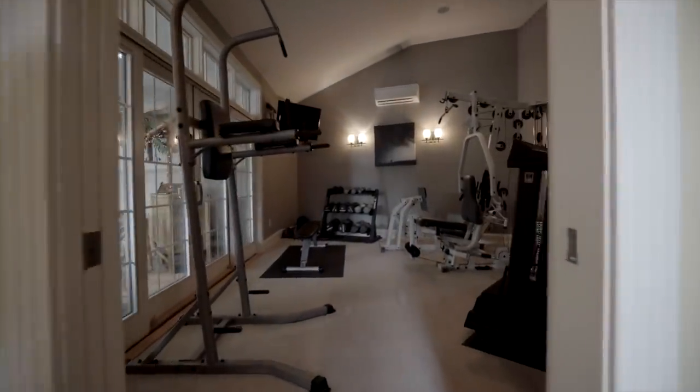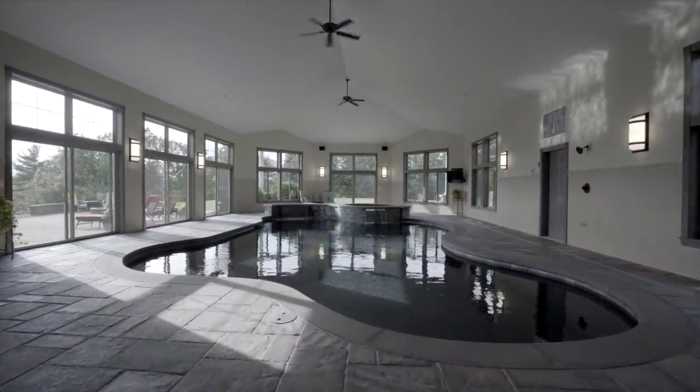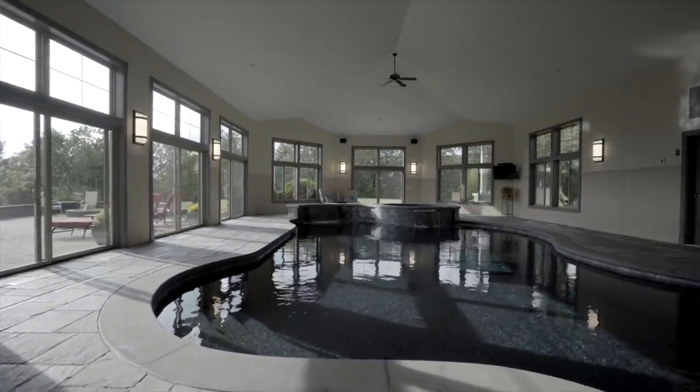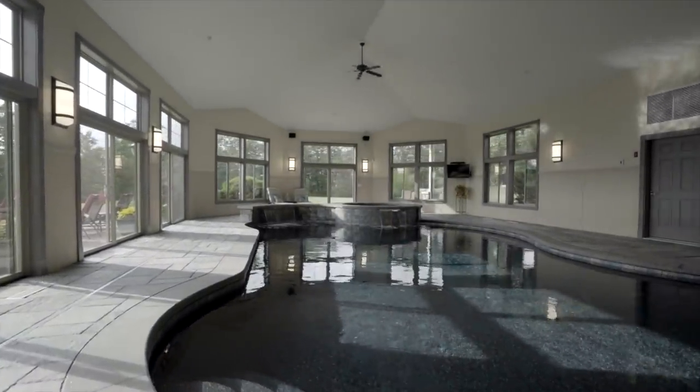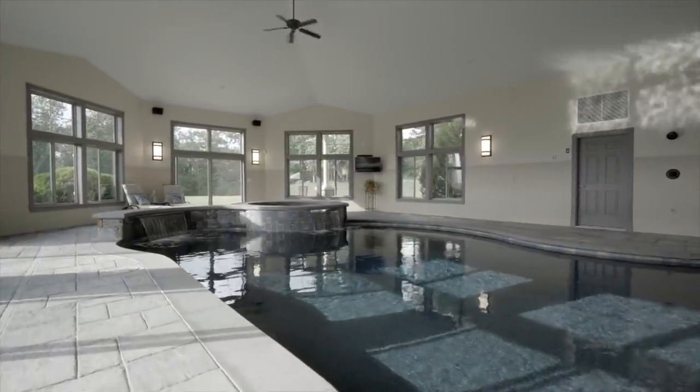Lounging and entertaining simply doesn't get much better than the crown jewel of this home, the stunning indoor swimming pool. Winter or summer, poolside is surely where you'll spend much of your time. The pool room's well-equipped kitchen makes entertaining either indoors or right out at the patio a breeze.